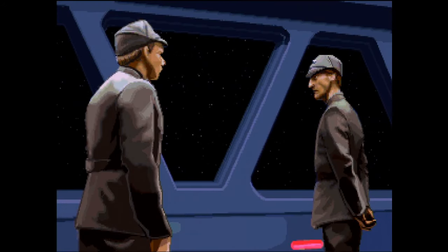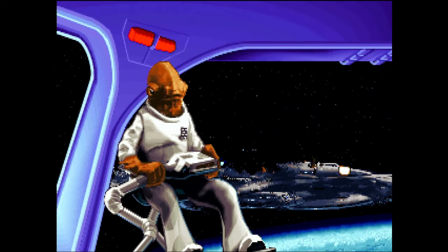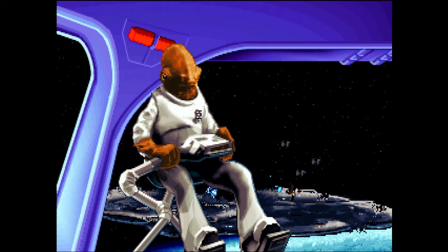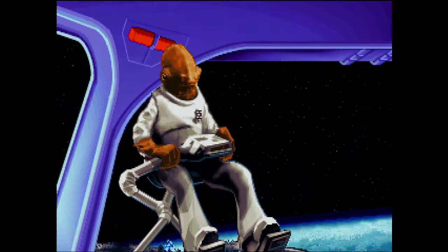Sir, our TIE interceptors have located a rebel fleet orbiting the planet Torkana. Excellent. Prepare the attack. We are under attack by Imperial Star Destroyers. Begin evasive maneuvers. Launch the X-Wing fighters.